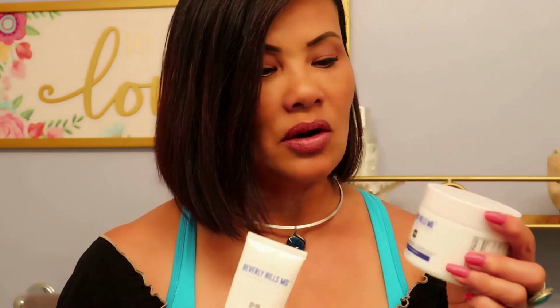Now, this you take, and it's internal, as I mentioned in my previous video. Is this a scam? Beverly Hills MD Dermal Repair Complex and Rapid Lift Advanced Neck Serum. So check out that previous video. I don't think it's a scam anymore. I've taken this for nearly 3 months now, and I have used up 1 entire tube of this. That takes about 3 weeks, just to let you know.